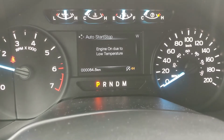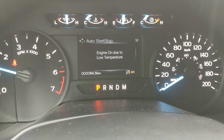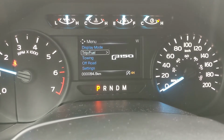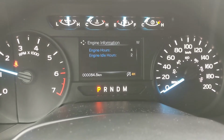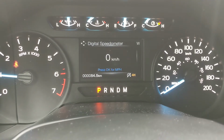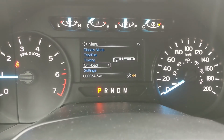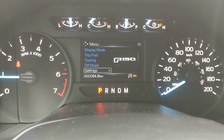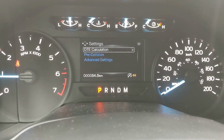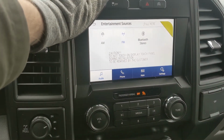So when your vehicle is sitting idle, the engine will shut off to cut down on emissions and save you some fuel. And then you can also look at display mode, which has your engine info, transmission temperature, distance to empty, tire pressures, and digital speedometer. Then going down to your towing information, your off-road status, settings for your screen, and some other features around your vehicle.